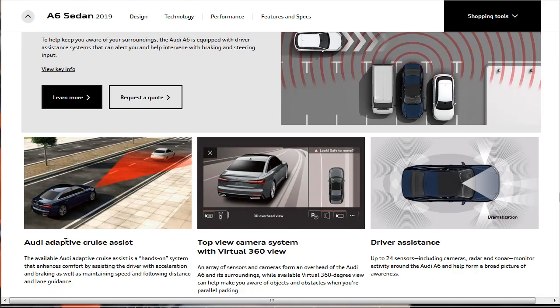Over here on the left, I always like to start on the left generally, the Audi Adaptive Cruise Control Assist. This is an available system. It's a hands-on system that enhances comfort by assisting the driver with acceleration and braking as well as maintaining speed and following distance and lane guidance. So it's an intelligent cruise control, basically.